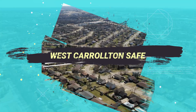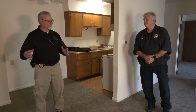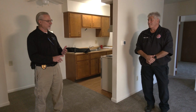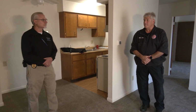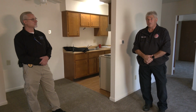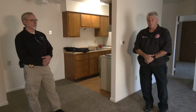So we've been to 2 different apartments today. One is existing and one is new construction. If you had to list just 3 items that you want to get across to the citizens today, what would those 3 be? Have smoke alarms, make sure they work. If you're in an apartment or condo, get renter's insurance, make sure you have it. Call 911 as soon as possible, as soon as you get out of the building.